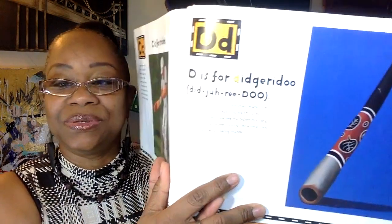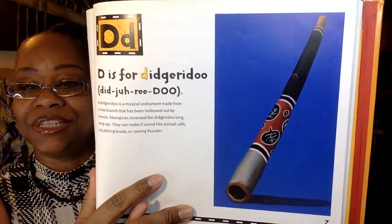This is the didgeridoo. You can look that up and see somebody playing. Just look up didgeridoo on YouTube and you'll see a lot of people playing those.